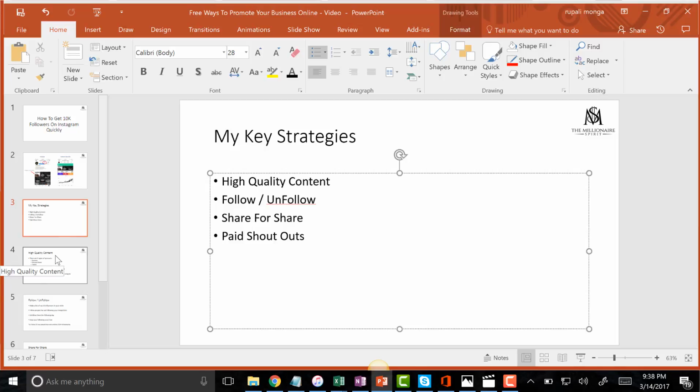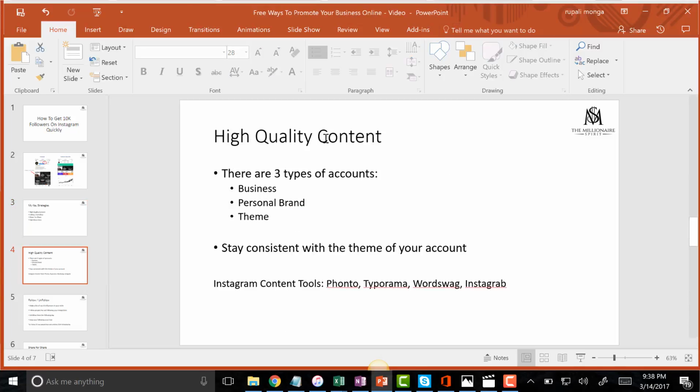I'll dive into each one of these in the next couple of slides. So what do I mean by high quality content? This is the most important thing, because we'll always remember content is king. You want to make sure that you're posting content that people would actually get value from.